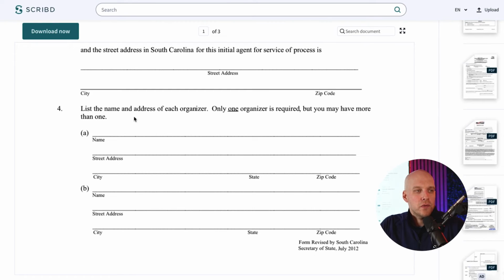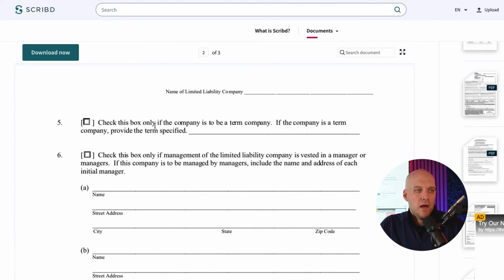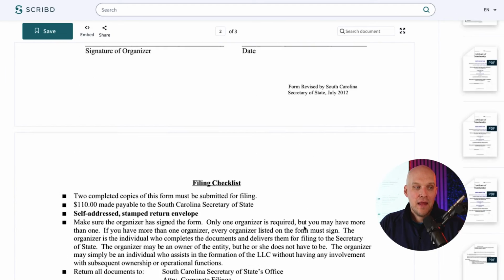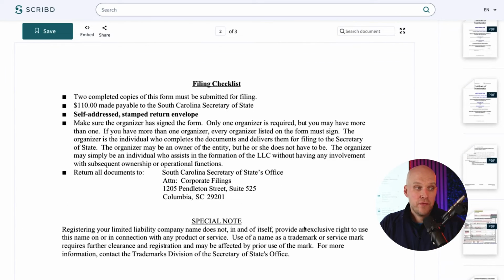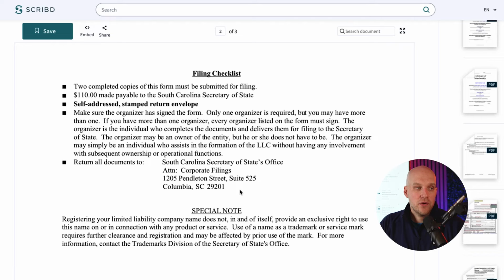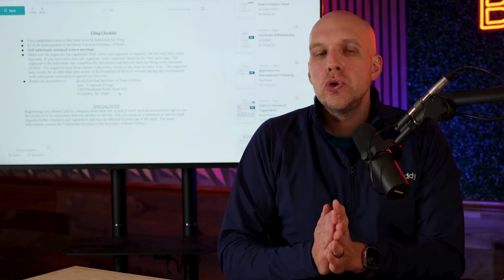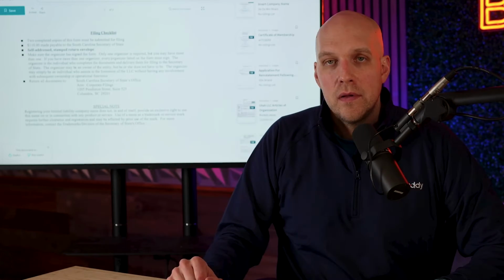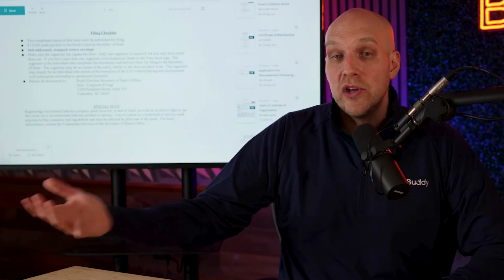Now, looking down this further, list the names of each organizer, the people involved. A little bit further, check this box that the company is a term company. So then at the end here, you're going to sign and date, and then you just have your filing checklist that they provide. And again, most of that involved with paying that filing fee and submitting this to the state. Now, they have the address here if you're going to mail it in. You can do this online as well. Just know that there's usually a delay in this process. It can be anywhere from a few days to several weeks, depending on the current demand and how long the queue is for getting an LLC registered with the state.